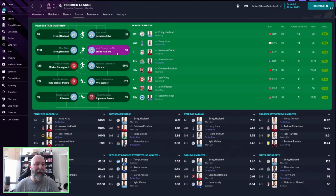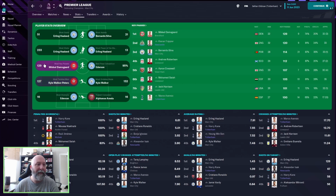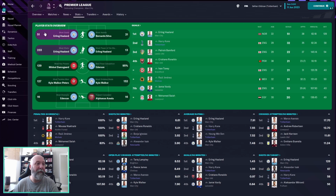Most player of the match awards, Harry Kane with 11 and Alexander Isak with 8. Most tackles won, Miguel Almiron for 108. Key passes is Trippier and Asensio, 100 and 120 apiece. And most shots, Alexander Isak with 128, Borja Iglesias with 105, and Harry Kane 104. So you can see these new boys for Tottenham have really done very well. So if you're doing a Tottenham save, maybe pick them up and take a look at them at least. And see what they can do for you, because just simmed, they're doing fantastically.